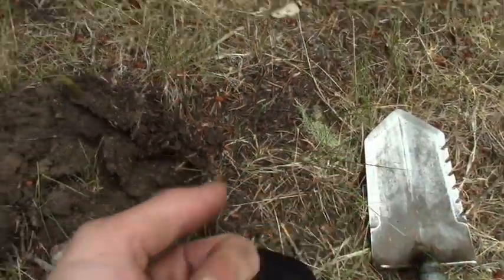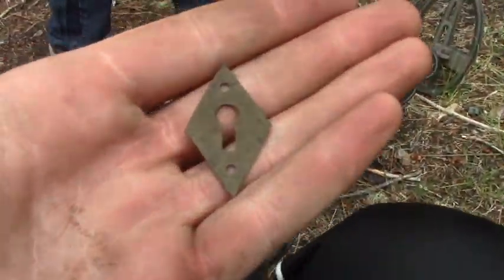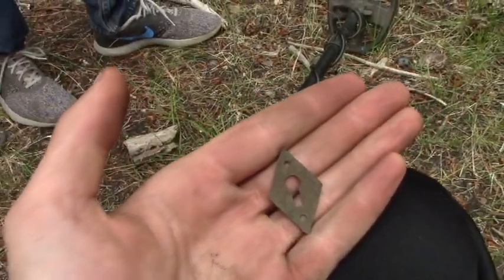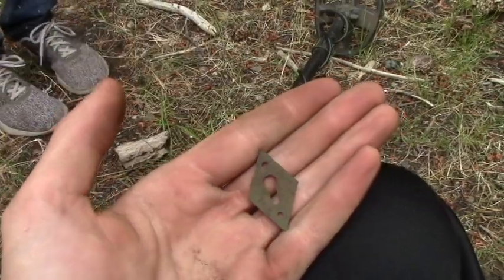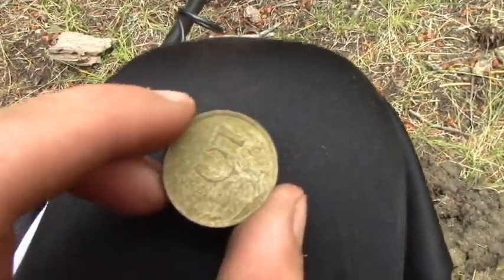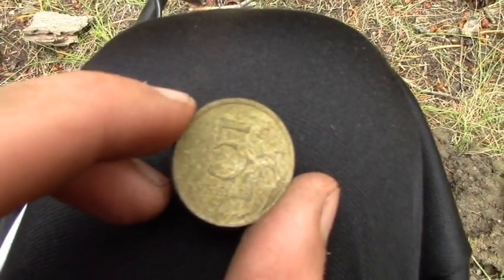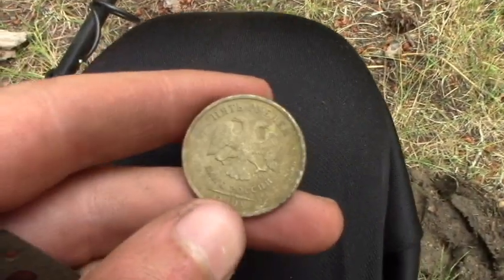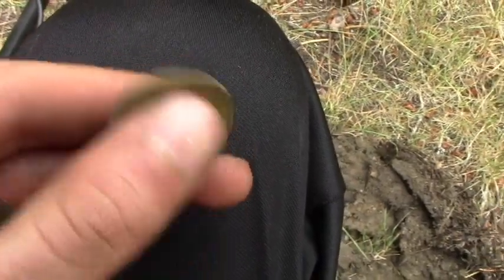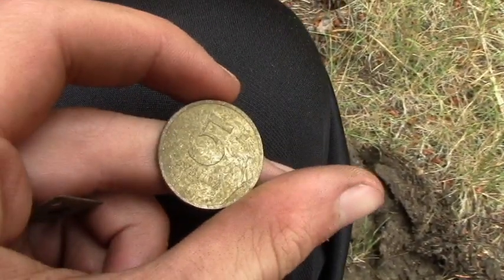Wait, let's show the coin I found. What did you find? So at camp this morning, we did a little bit of metal detecting around our campsite, and he found an awesome foreign coin. We don't know what country it's from yet, but it's from 2008. It's kind of cool. Yeah. Nice find. You find anything over there? I found a penny. That's it? Yep.